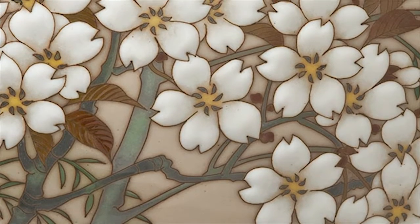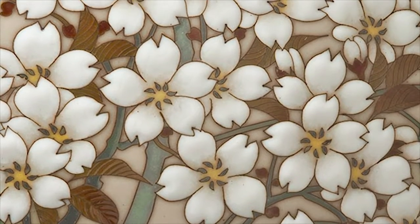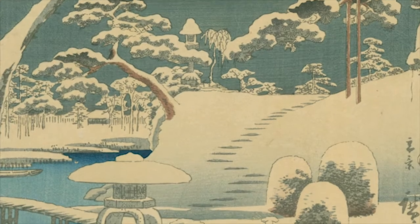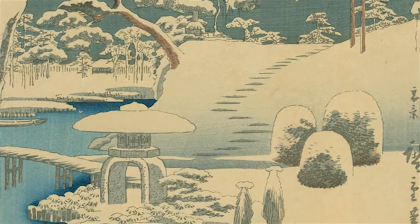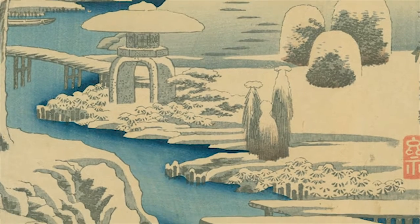The natural world features prominently in waka poetry, although the nature represented is idealized and used to imply human thoughts and feelings. Seasonal words and seasonal themes are used in these poems and are understood by both poets and readers for their emotional meaning.